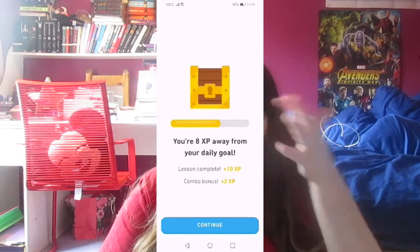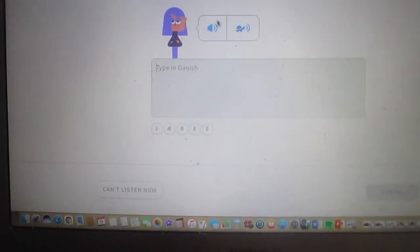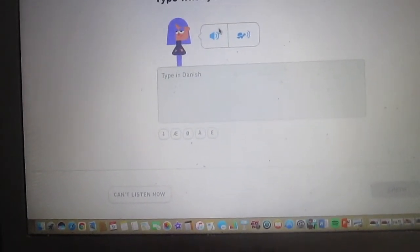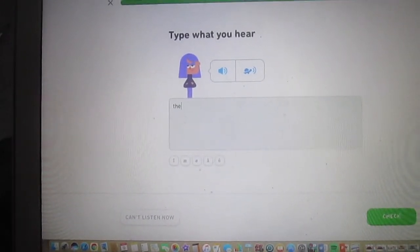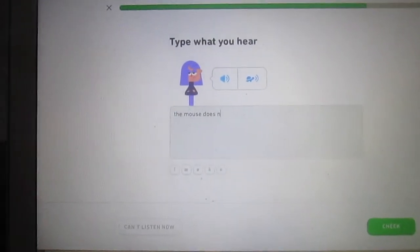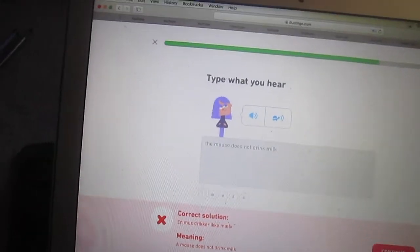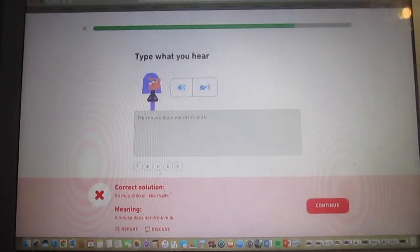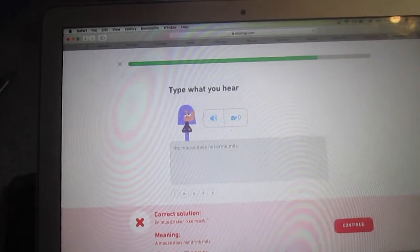Oh, that was tough, but at least I completed it. So the sentence I have to translate is "en mus drikker ikke mælk." So I think it's the mouse does not drink milk. Oh, I translated it into the wrong language.